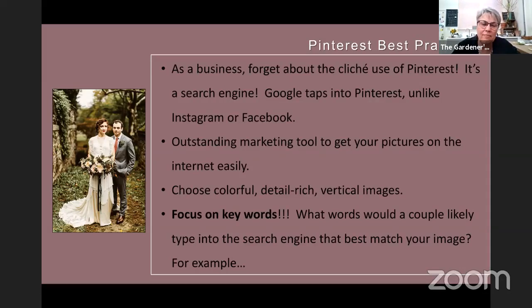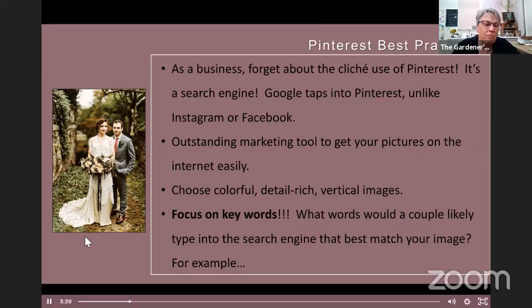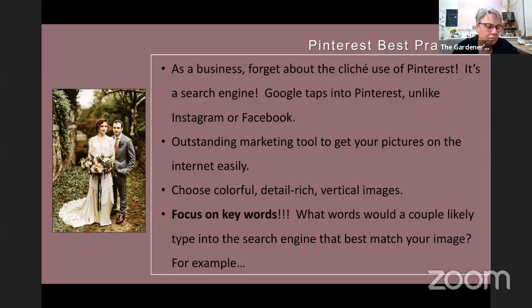They're going straight to Pinterest and entering search terms into the search function on Pinterest to pull up images. And usually it's things like blue taper candles with blue linen with white flowers. Those are the keywords a bride might be entering into the search engine on Pinterest so that she can pull up as many images as possible that have to do with blue taper candles on a blue tablecloth with white flowers.